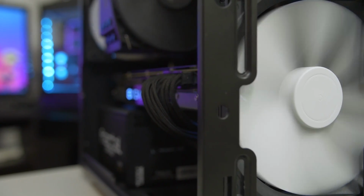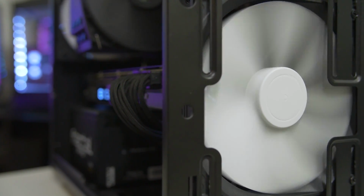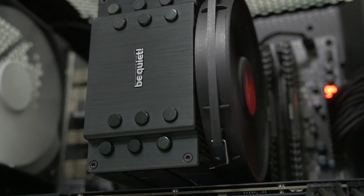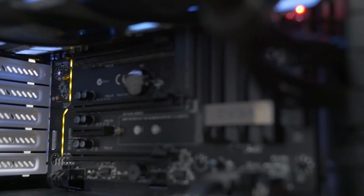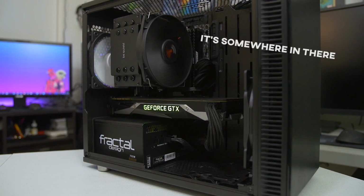I'd also like to note here that the front intake fan in the Nano S was positioned to favor the GPU for all the tests we ran. Our processor is the Core i5-6600K that I've overclocked to 4.5 GHz, and that's with the help of Be Quiet's Dark Rock 3 cooler. Like our cases, I tried to find similar motherboards despite them having different form factors, so here we have the EVGA Z170 for the win and its tiny counterpart, the Z170 Stinger.